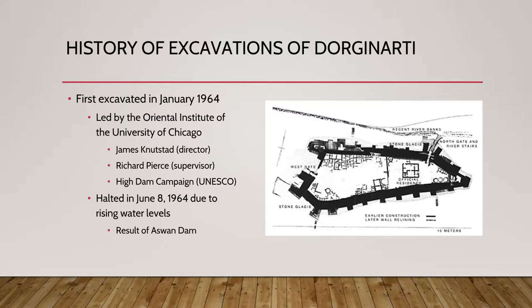So, not much time that they could spend excavating. They have a stone glacis, however. Yes, I noticed that. I saw a glacis. Oh, we learned what that is.